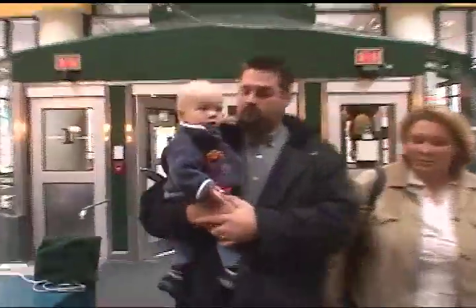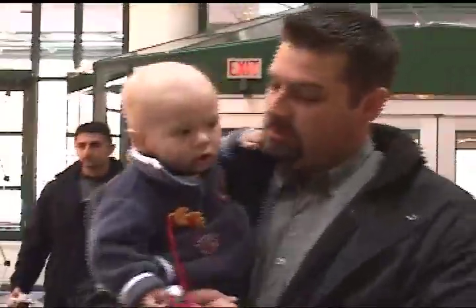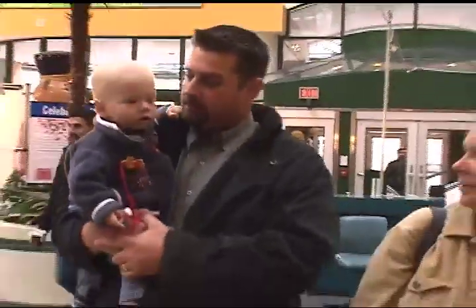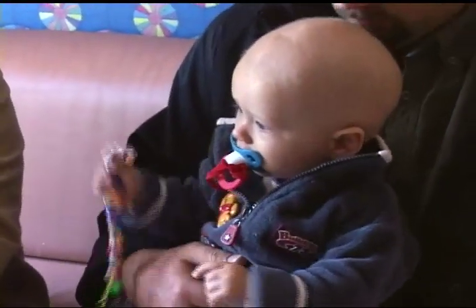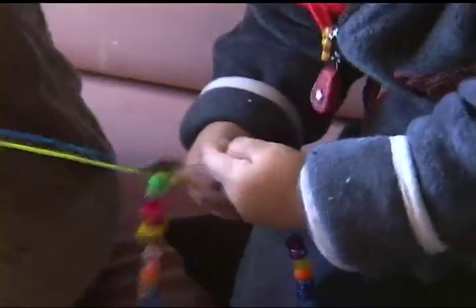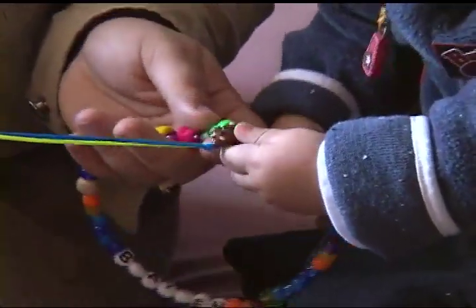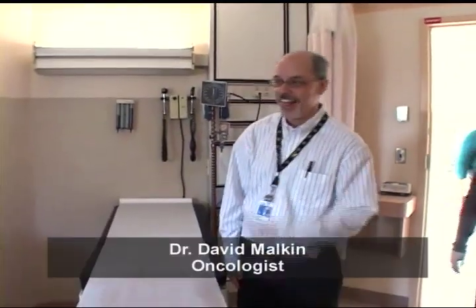One week after Brayden's cancer tumor was removed, his parents returned to the hospital for pathology results. Oh. Yeah, how's your bravery beads? Hello. Hello. How are you? You're waving at me. That's a good sign. Hi, Brayden. How are you? Look at his bravery beads.